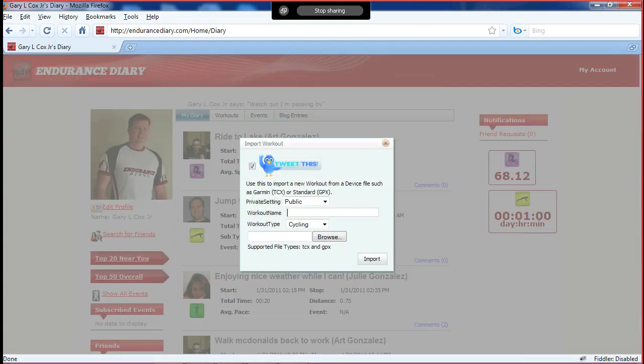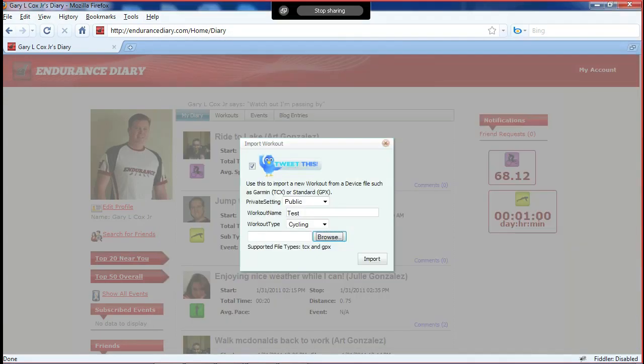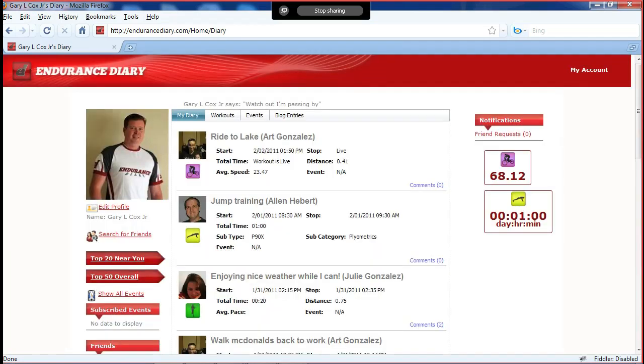So I have a Twitter account that's authorized in my settings, which I can show you after I close this here. But basically, you get authorization to use Twitter through Endurance Diary. Once you have that, this little guy will show up, and this is where you can create a workout. So I can call it my test workout and select a file, and it could be a TCX or a GPX file, and then I would import it, and that's how I got the data into my site, into my diary. Oh, I got you.